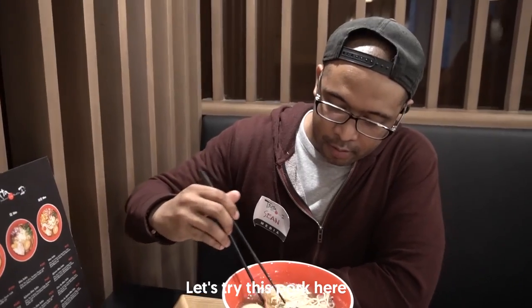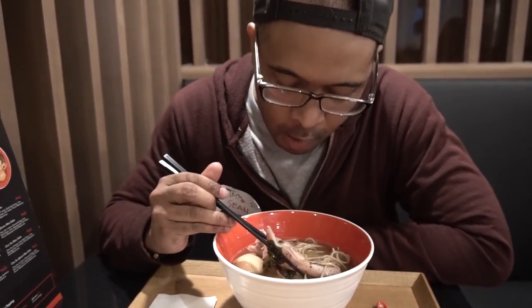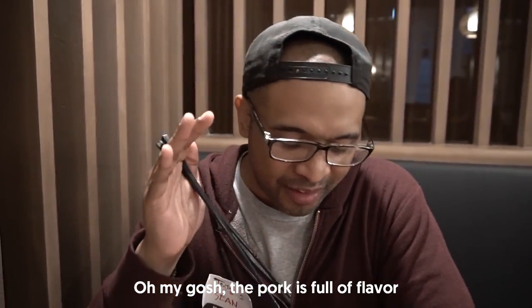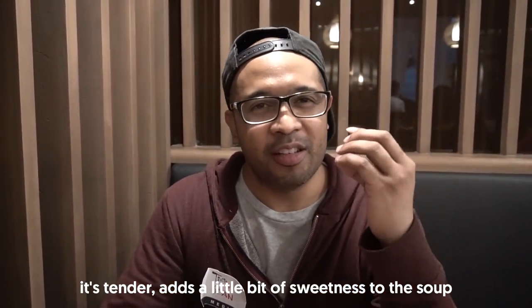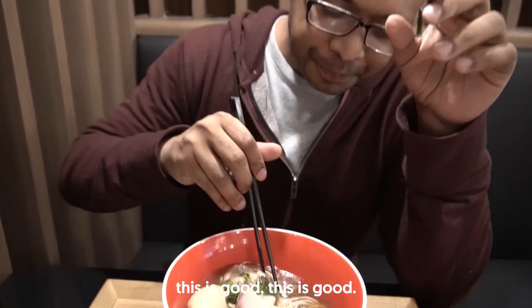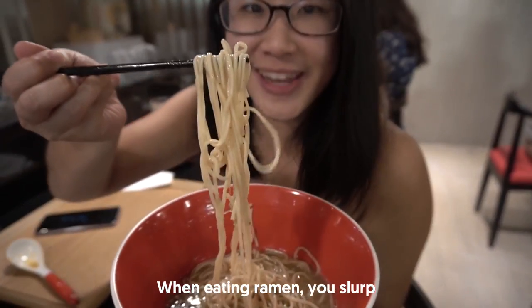Just try this pork here. Oh my gosh. The pork is full of flavor. It's tender. A little bit of sweetness to the soup. Yeah, this is good. This is good. Wow. So when eating ramen, you slurp.